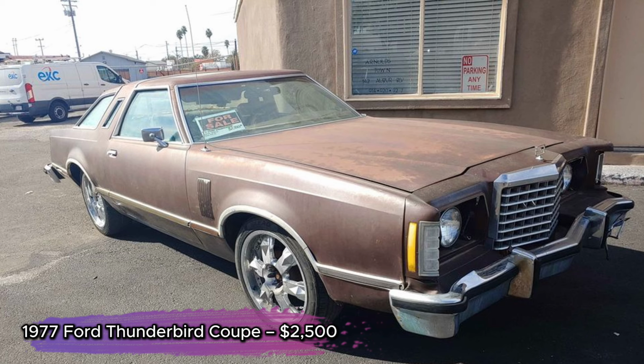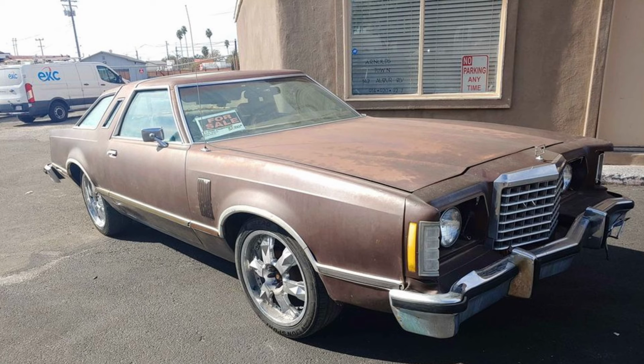This coupe also sports custom wheels and tires, giving it a personalized touch. The paperwork is being handled through a lien sale, so it's worth checking out the details if you're interested in bringing this T-Bird home. At $2,500, this Ford Thunderbird is an affordable classic ready for the right enthusiast to restore it to its former glory.